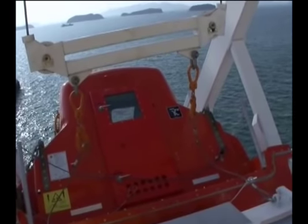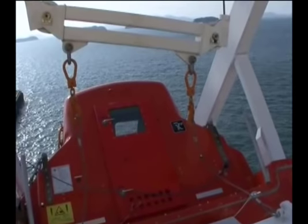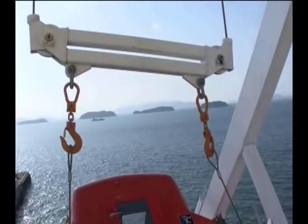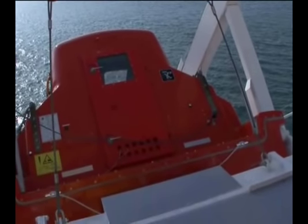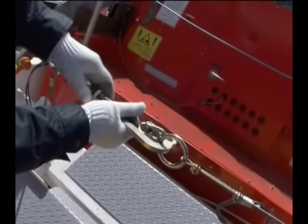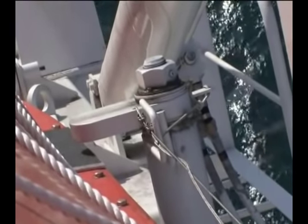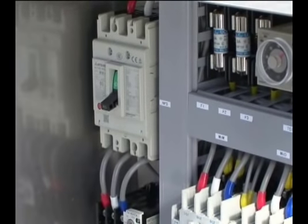Attach the hook lashing lines to the suspensions. Set the lashing line. The lashing plate is set automatically once the lashing lines are attached. Turn off the power pack.